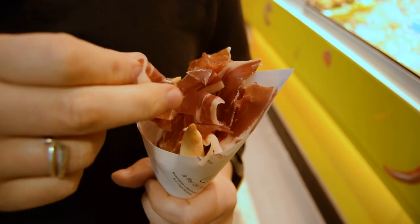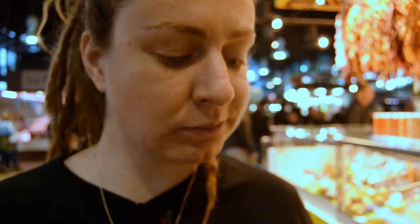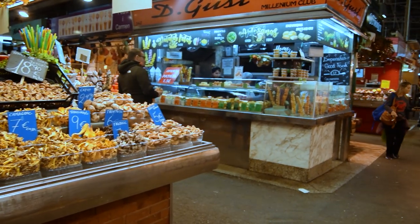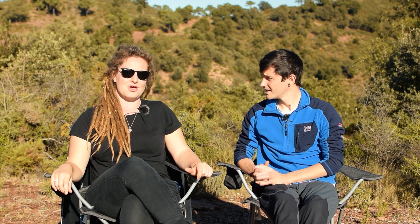So we had a cone of jamón serrano, which is serrano ham to me and you at home, with little breadsticks, and that was rather lovely. The smell of this market was absolutely amazing. You've got the smell of the cheeses, the olives, but then over there you've got fish frying at one of these little tiny weeny pop-up restaurants, coffee, all the fruit and veg, all the juices. There was so much going on, but we really enjoyed that trip, but we could have eaten so much more.